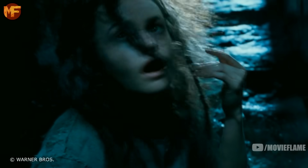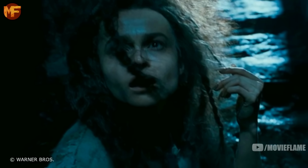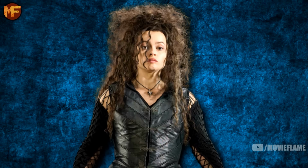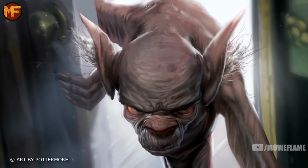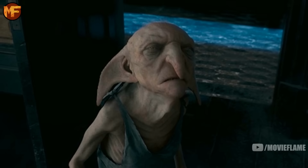Bellatrix Lestrange was also perfectly cast, Helena Bonham Carter bringing the once beautiful character into crazed shambles, but still somehow having an essence of her old beauty. The only difference is her hair. In the book, it was rather straight, but in the movie, it's very curly. Creature the House Elf was also pretty well adapted, but the biggest difference from book to movie was the vast amounts of white hair coming out of his ears, which he did not have in the film.